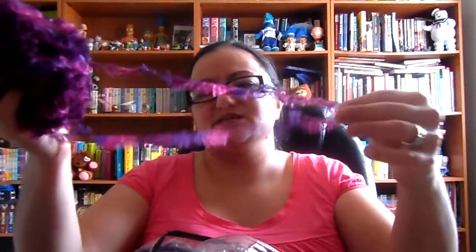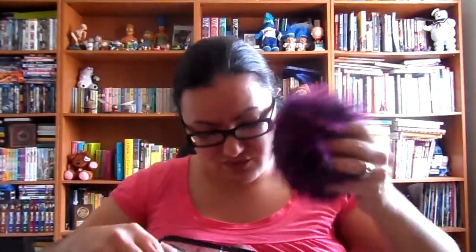But this is really pretty and really soft yarn. I can definitely use it for something else. I don't know what I'm going to use it for, but I'll definitely find something.